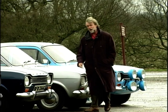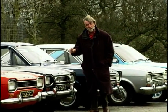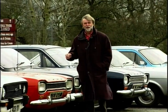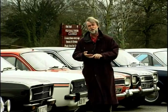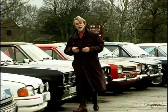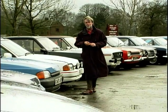Back in 1968, Ford launched the Escort, and over the next 31 years it was to become the most successful Ford car sold ever, and that means even outselling the legendary Model T. Over the years it's been built in America, in Belgium, in Germany, in Spain, and of course in Britain. And in the UK it's become the country's best-selling car every year since 1982.